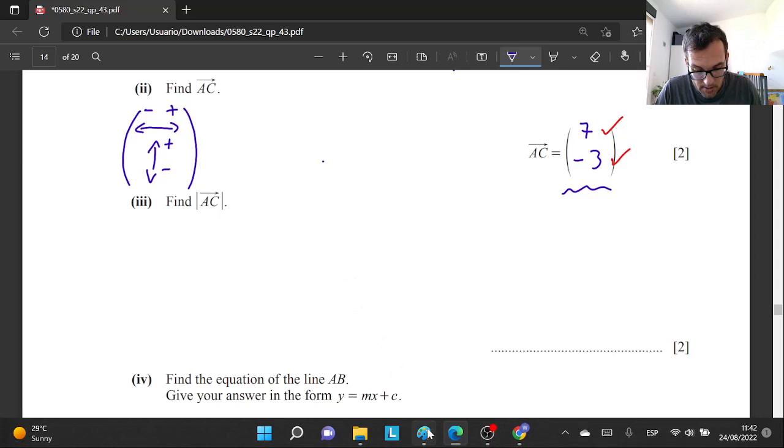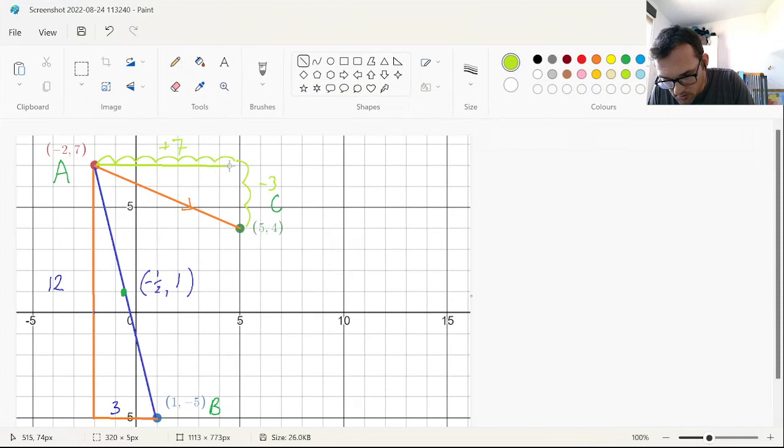All right, going back to our sketch here, we can make a right angled triangle out of this. See that? So now, if we want to know the length of this line, what do we do? We do Pythagoras. Okay, Pythagoras, of course, would be the two sides, 7 and minus 3 squared. Now, if you square that minus 3, put it in brackets, or just square 3, because the answer is positive anyway. And that will get us the hypotenuse, which is the magnitude of the vector AC.